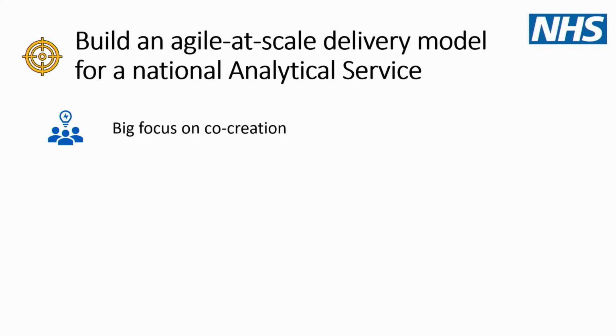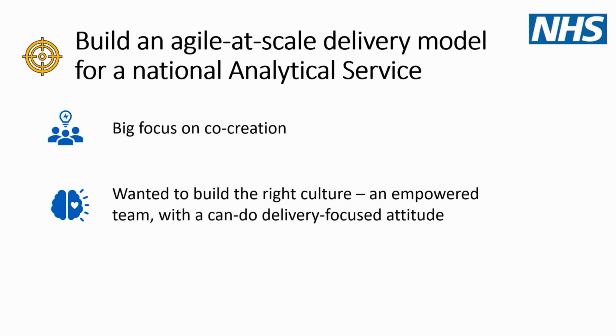As I said, we needed a big focus on co-creation. We needed to get that mindset right across everybody. The best way to do that, empower your people. People are the most important. So we wanted to build that culture, to get that empowered team with that really delivery-focused, can-do attitude.